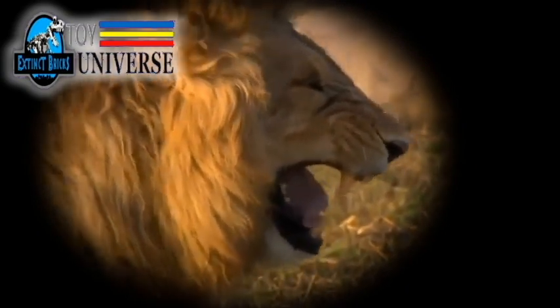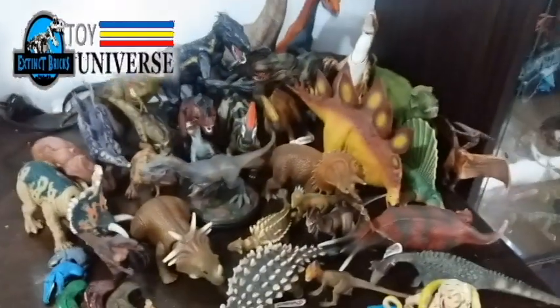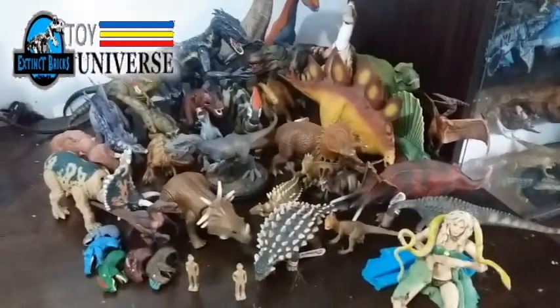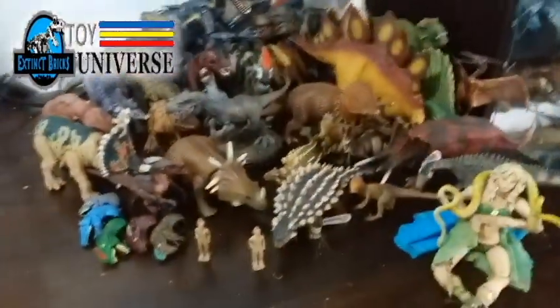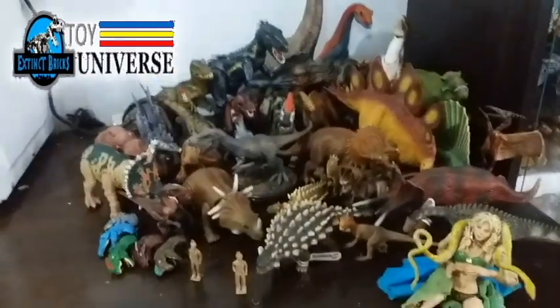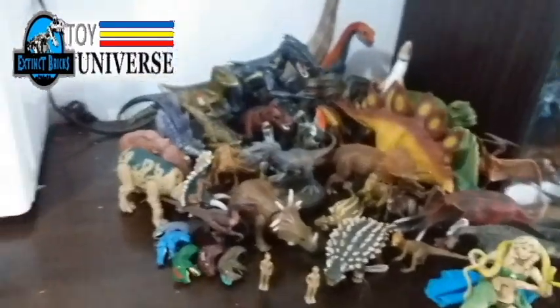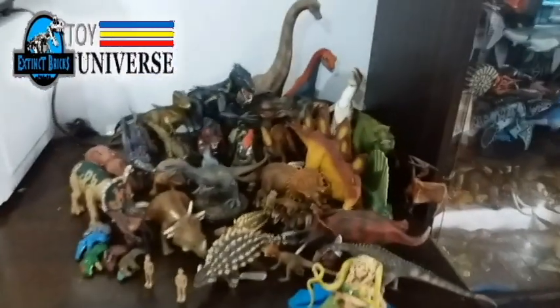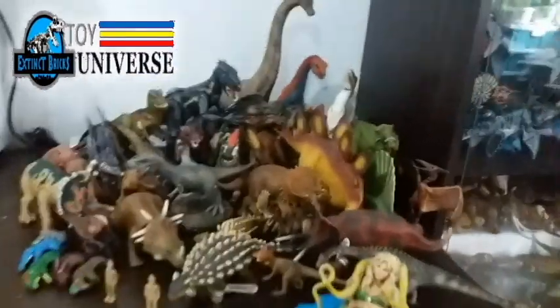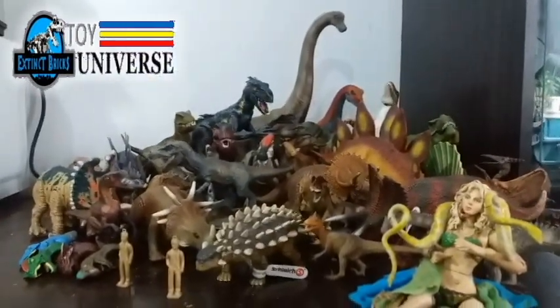Our peanut butter. Well, anyways, that's really, really funny. Well, all of these are actually non-Lego. You may have noticed there's a sneak peek of all my Lego parts there. But yeah, for EB Toy Universe, we'll be checking out all my non-Lego dinosaurs, as well as other toys that may not necessarily be dinosaurs, but all toys, all in all, that I specifically enjoy playing with.